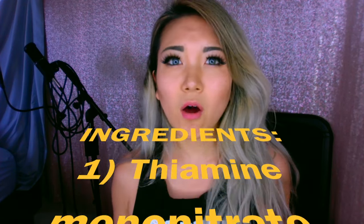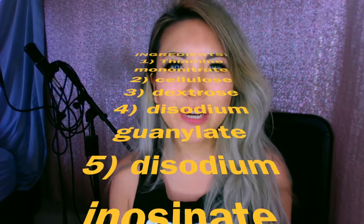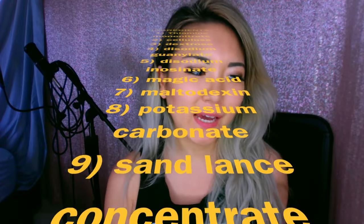So these are the 10 ingredients that I found in and what I have been consuming on a pretty regular basis. And you know what? That's kind of scary, isn't it? Because there's a lot of stuff that we probably eat and we're not even aware of what we're consuming. Why? We should know what we're eating!